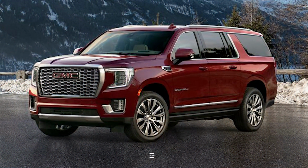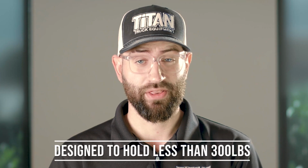Although most newer Jeeps and SUVs are built to withstand varying degrees of abuse going over rough terrain, they aren't designed to handle heavy loads on their rooftops. For example, take a 2020 Yukon XL. That's a big, beefy, heavy SUV, right? Did you know that the roof of this is designed to hold less than 300 pounds? That is pretty much just the weight of a tent and maybe a child or a small adult.